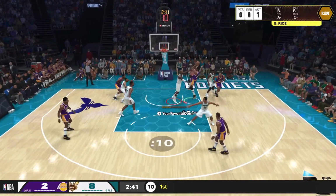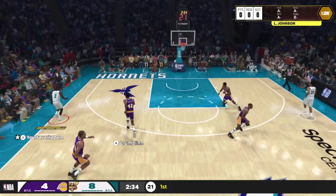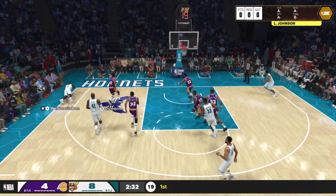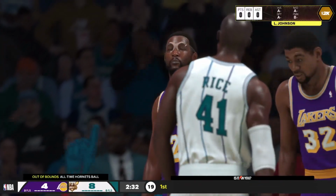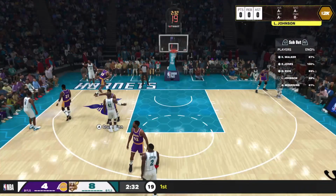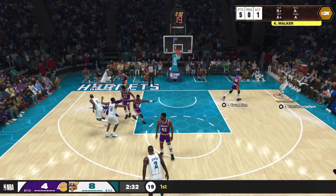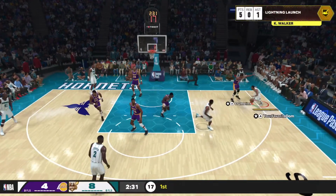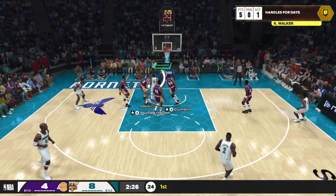Here's Johnson. Got it. Good job in the low post. Yeah, so skilled offensively. Getting the ball in his hands is generally a good idea. Out of bounds, and Charlotte keeps possession. Nice deflection there. Really trying to disrupt their offensive flow. Yeah, there's nothing easy on offense. Coaches love seeing that kind of hustle on the defensive end.